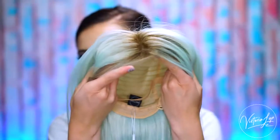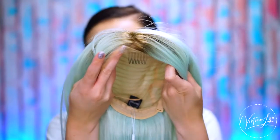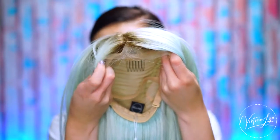So this does have a lace front on it. That's this little piece here, that's the lace. And we're going to go ahead and cut that off using a pair of scissors. I like to go pretty close so I can make sure I get all of that lace off of the hairline of this wig. You can just use a pair of scissors from home. If you have a pair of tiny eyebrow scissors, that works too.